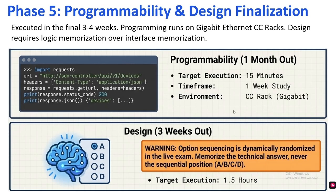But pay attention to the design warning on the screen. Option sequence is randomized. If you just memorize 1 to A, 2 to B, you will fail. You must memorize the technical content of the answer. How many of you have tried those practice questions already? Yes, it's harder than it looks, right?